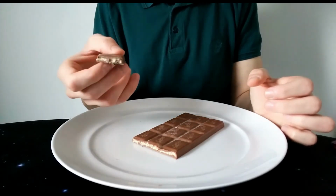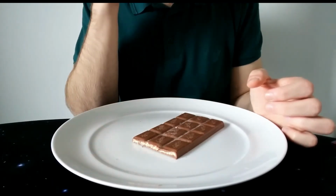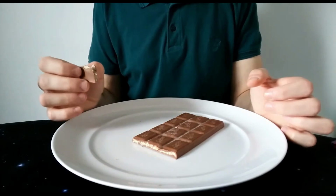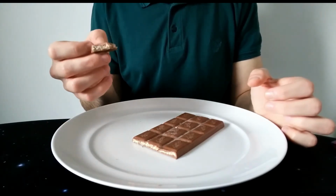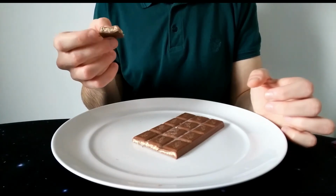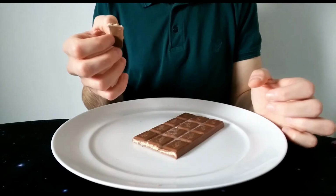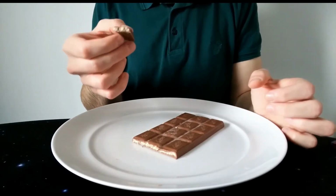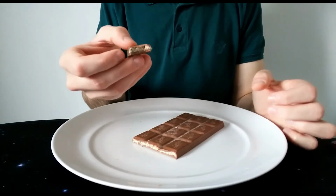It's not too bad, but I think the cream is just a bit too sickly for me. The chocolate's quite creamy in itself, and I think that's enough. Because being Milka chocolate, it's quite creamy. And I think that's probably enough of the sort of creamy taste. But then you've got this sort of biscuit cream, whatever it is, in the middle.